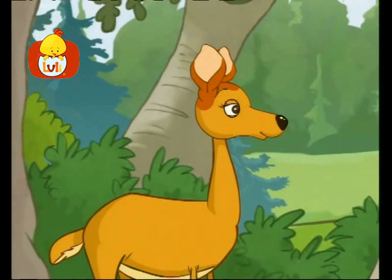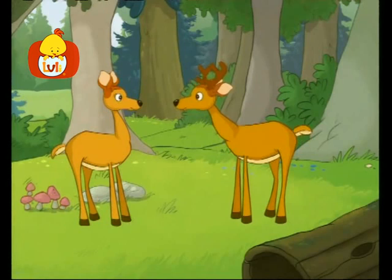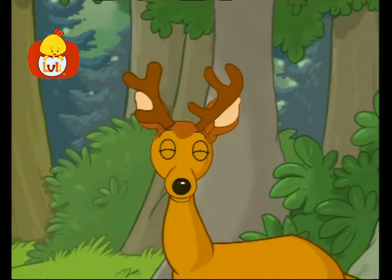Who is the deer's partner? The stag. Look, the stag has antlers. The deer doesn't have antlers. The stag has such wonderful antlers. It uses them to ward off its enemies. The deer invited the stag to play tag.